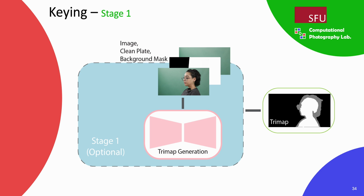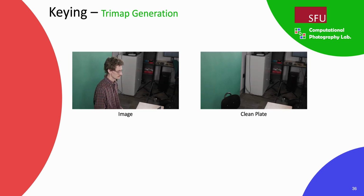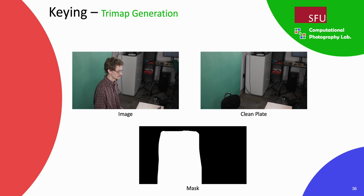We'll start with the trimap generation network, which helps to ease the matting process. We simplify the trimap estimation task by providing the clean plate alongside the image as input to the network. This is because the clean plate helps the network distinguish the foreground from the background. But for some camera views in our studio, the scene has distracting objects, making it challenging to identify the foreground. This led us to add an additional input to the trimap estimation network, which is a mask that allows us to specify where the foreground should be.